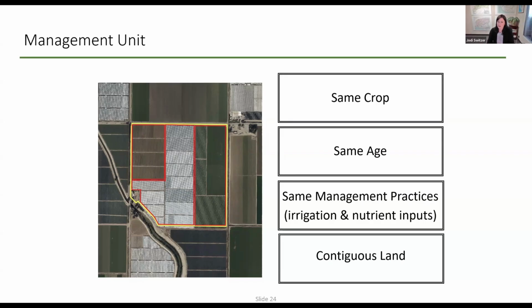Same management practices. So you're irrigating the crops the same, and you are applying the same rate of nutrients, and then contiguous land. So this is an example of one parcel that is outlined in yellow here, where we have clearly 3 different crops. So this is one parcel where we would have 3 management units within that one parcel.